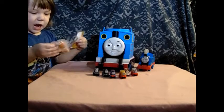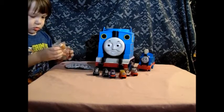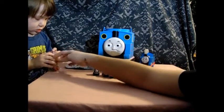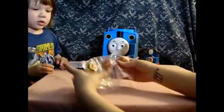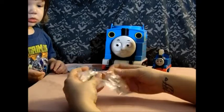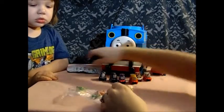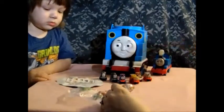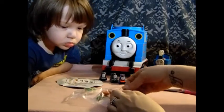Oh my goodness, it's Chip and Dale. No, that's him. Do you remember who he is? Can you show them who he is on the packaging? Look, they separate all the little accessories. How cute is he? Here, let's show them on here. His name is Dale, and he's a little chipmunk from the Mickey Mouse Clubhouse.